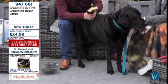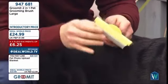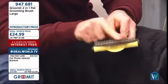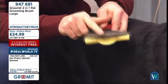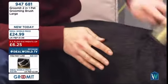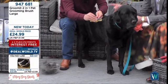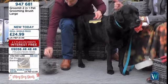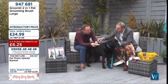But remember, use the tool. The beauty that you've got here with the Groomit as well, if you flick it over here, you've got those wider teeth. This is the grooming element of it. Now, let's just refresh our memory, just so if you've just joined, Alex. Right, let's show you this. Now, this has been around for 17 years. It's probably one of the best on the marketplace. But first of all, explain it.